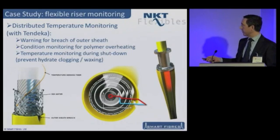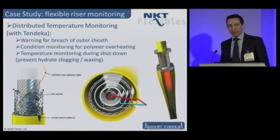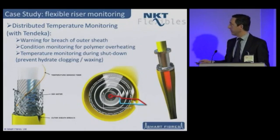And this is the temperature trace. So under normal conditions, you've got high temperature in the coil because you're producing hot product, and then you've got a pretty quick drop of temperature. The red one is the normal case. If you've got an outer sheath breach, then the seawater temperature comes all the way to the inner pipe. So by looking at this temperature profile across the whole structure, NKT can determine if there's a breach, and if there is, then they can send down an ROV to have a closer look, and then they can make a repair.